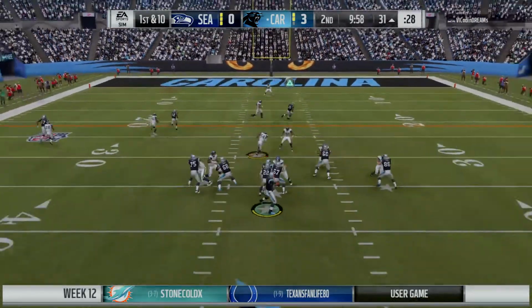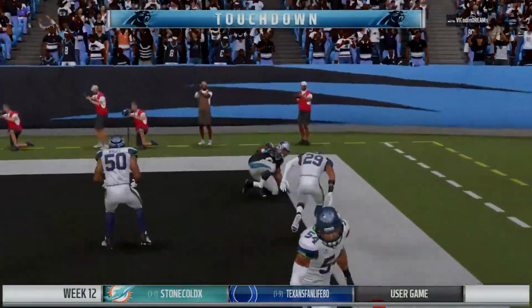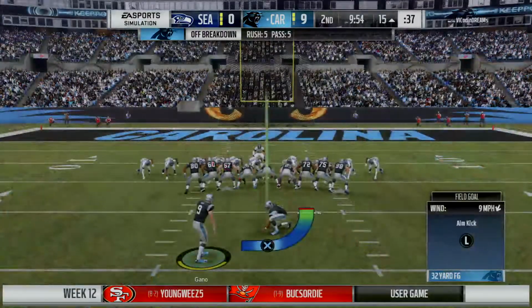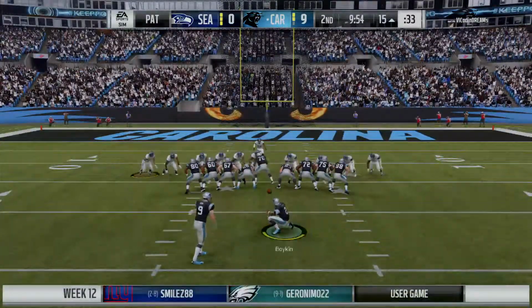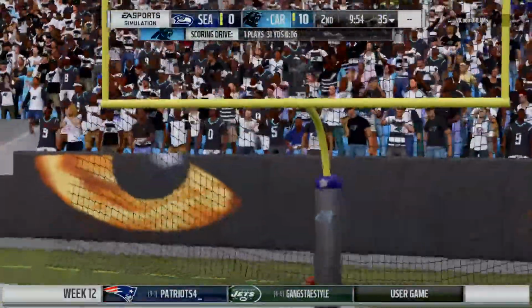This is Newton off the play fake to McCaffrey. Oh, look at Thomas wide open. And he'll take this into the end zone. Touchdown, Carolina. Ian Thomas with his first career NFL touchdown. And the Panthers add on to their lead. Gano the extra point, and the lead grows to 10-0.